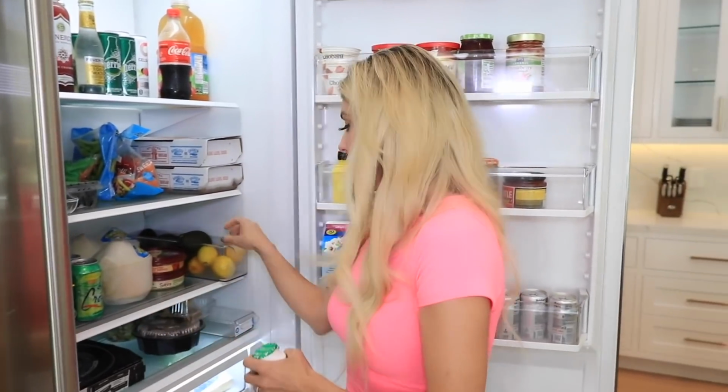And one more thing, lemons. I like to do hot water with lemon in the morning with a little bit of honey. And my mom got me a lemon tree, so I'm gonna have my own lemons.